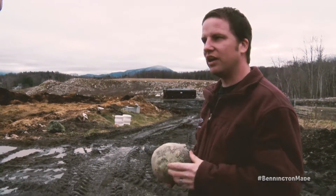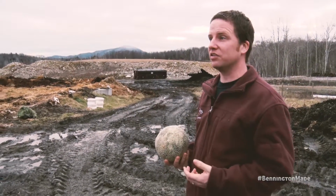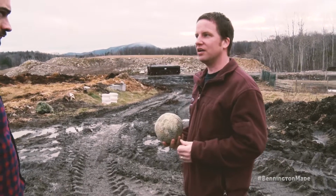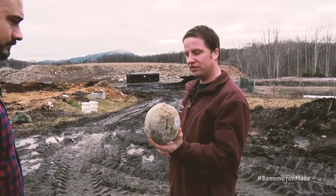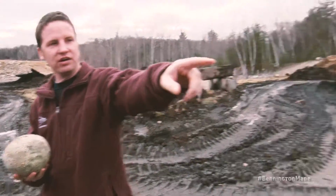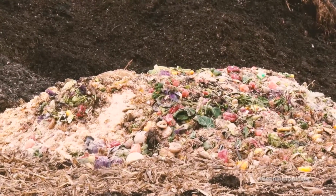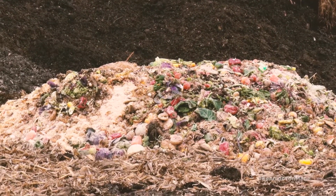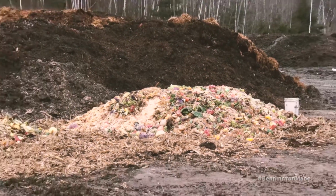So we start with a variety of feedstocks. Feedstocks are ingredients. Basically, we're making a recipe. It's very kitchen correlation. So the ingredients to our recipe are food waste, which we've got a pile of over here. And that's from supermarkets, that's from restaurants, that's from schools, the hospital in Bennington, vet's home. So we do all the large institutions in town.